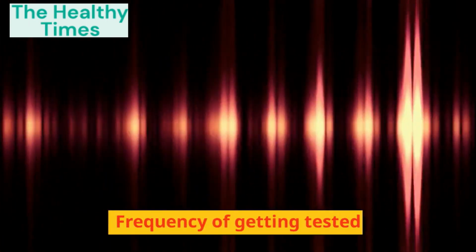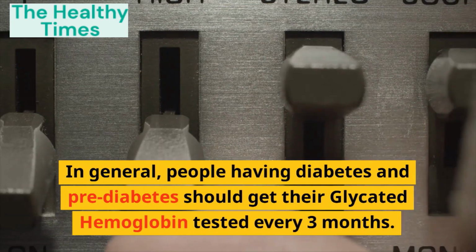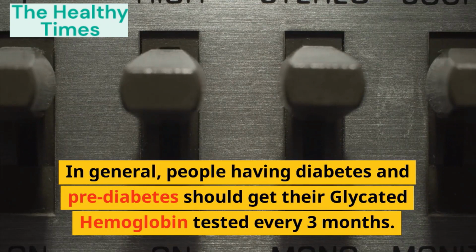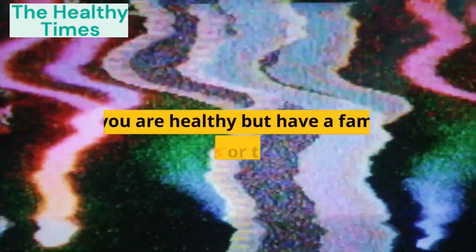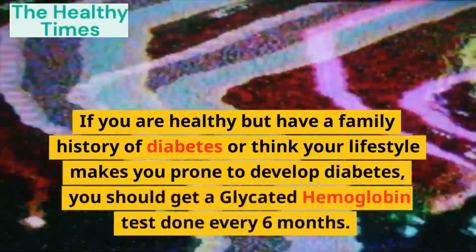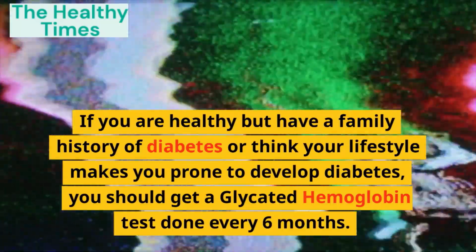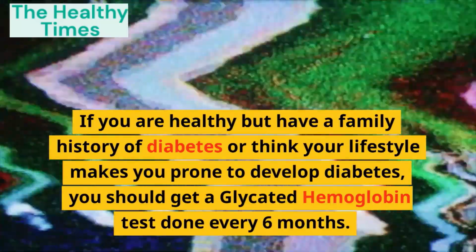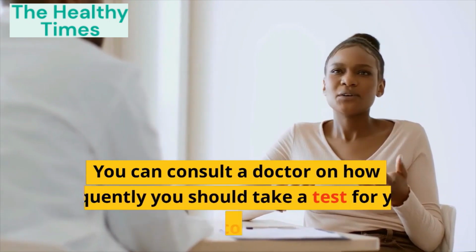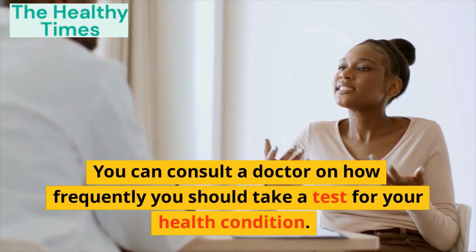Frequency of getting tested. In general, people having diabetes and pre-diabetes should get their glycated hemoglobin tested every 3 months. If you are healthy but have a family history of diabetes or think your lifestyle makes you prone to develop diabetes, you should get a glycated hemoglobin test done every 6 months. You can consult a doctor on how frequently you should take a test for your health condition.